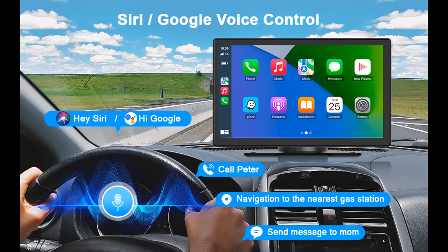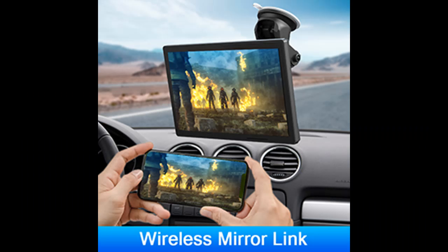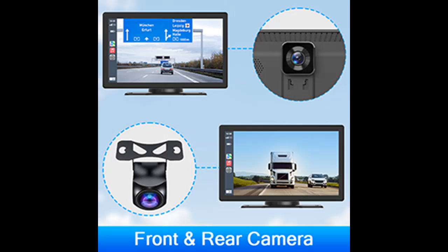Bluetooth, AUX, FM transmission. You can connect to the phone's Bluetooth through the car stereo and CarPlay. With Android Auto, you have the option to transfer the audio to your car's speakers for louder sound. Our car radio receivers can also connect to an FM transmitter, enabling wireless transmission on the same channel as your car's FM radio. All audio will be played through the original car speakers.